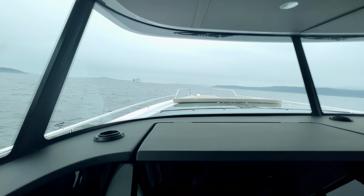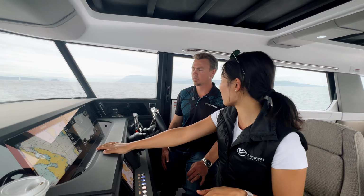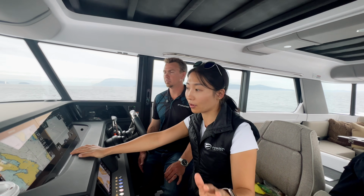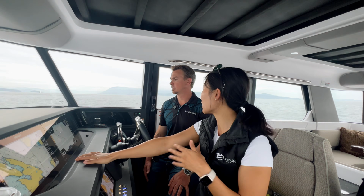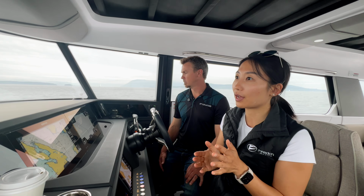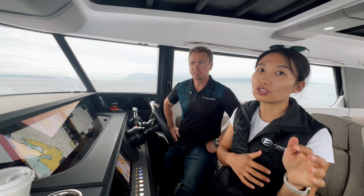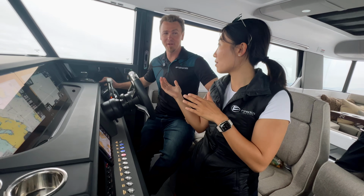All right, so we are just outside of North Pender Island right now. So on our port side is North Pender Island. And we're about to cross that area where we mentioned earlier, where there's actually a no boat zone. That's issued by the Department of Fisheries and Oceans, and it's to protect, oh, there we go. Hey, autopilot.